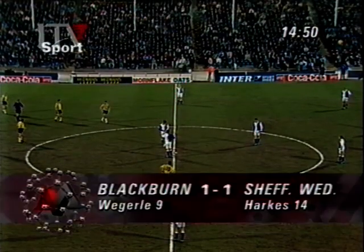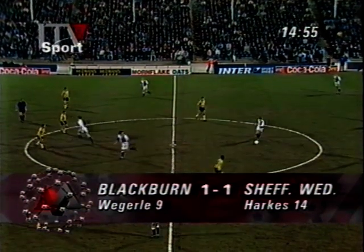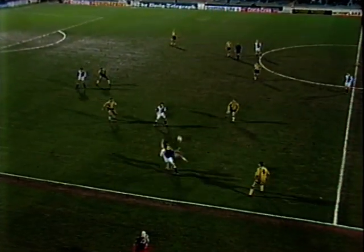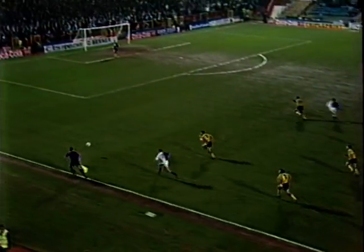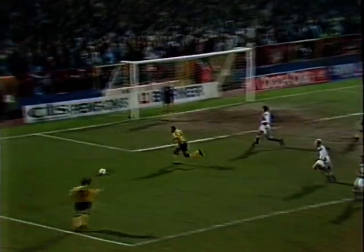14 minutes gone. Blackburn Rovers 1, Sheffield Wednesday 1. A beautifully worked goal by Wednesday. And John Harks has now got 4 goals in his last 8 games. They may be missing their 2 first-choice strikers, but 1 or 2 other players are weighing in with some valuable goals, as Harks did then.